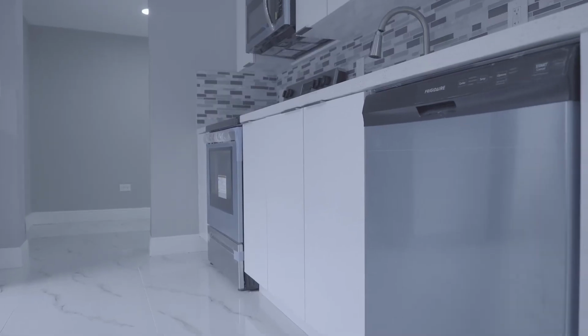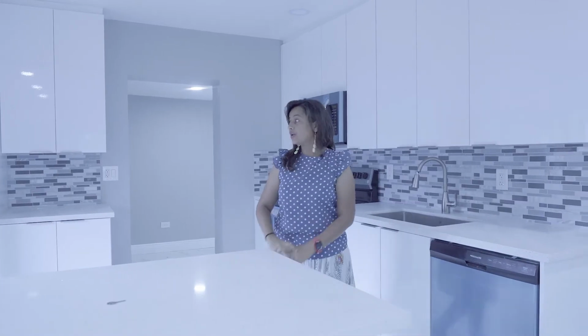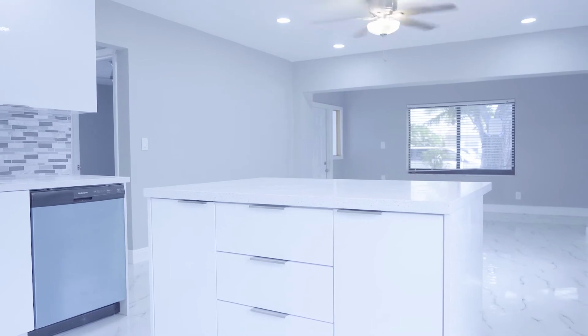So look at this beautiful kitchen. This is a completely open plan kitchen. We had a wall here, and that's why you see an open ceiling right now, because we have to close the permit. We're still working on it. However, you see the beautiful open-ended kitchen, and it faces the living room area. You do have a small dining area you can put, but that's a combination with the family room and living room.